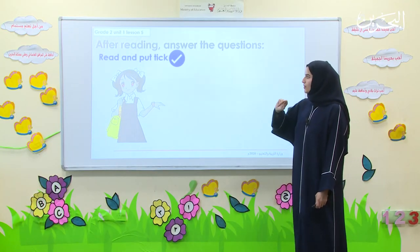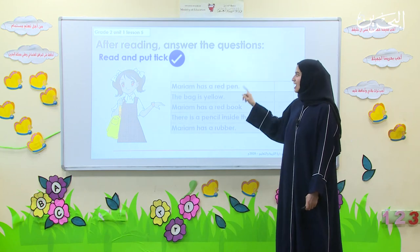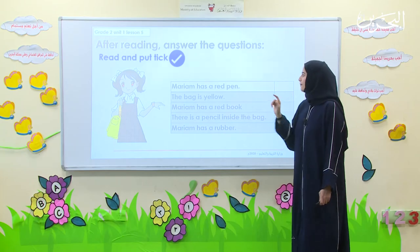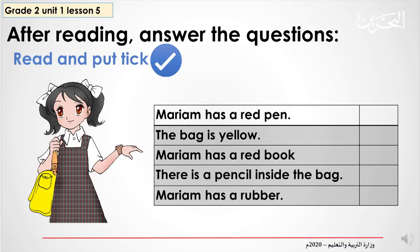Now, I need you to read the sentences and put tick. First, I'll read them for you. Maryam has a red pen. The bag is yellow. Maryam has a red book. There is a pencil inside the bag. Maryam has a rubber. So, read the sentence and put tick near the correct sentence.